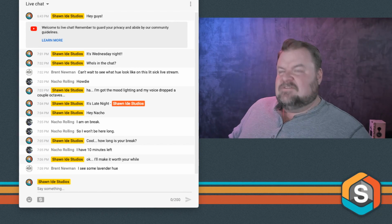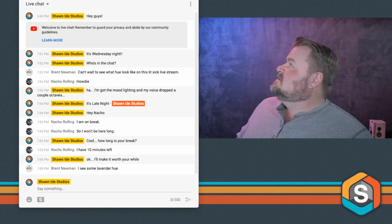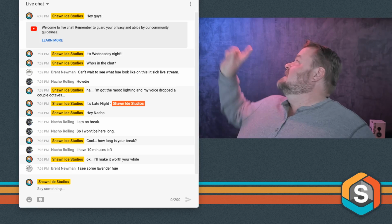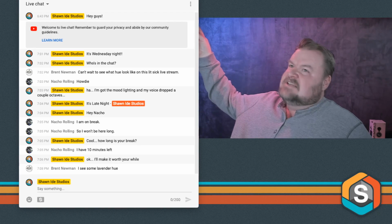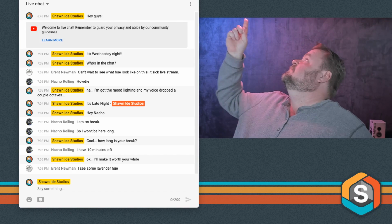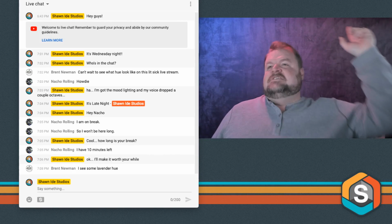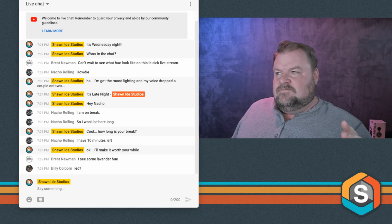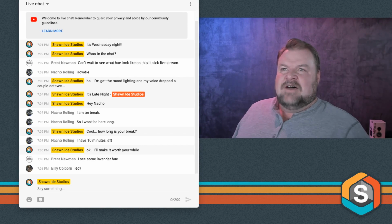You see some lavender hue. Yeah, this one is what I've called rainbow, and this is how I labeled it. I got a blue light over here, and it's pretty much a lavender. And then this one has a red hue, and then this one is yellow hue. But the yellow is really not coming out over there.